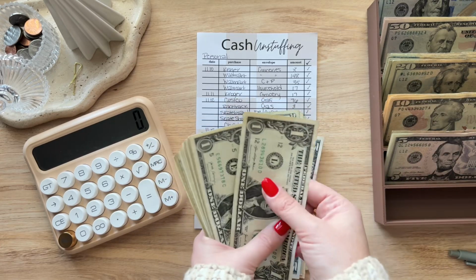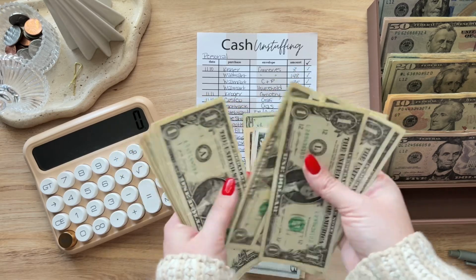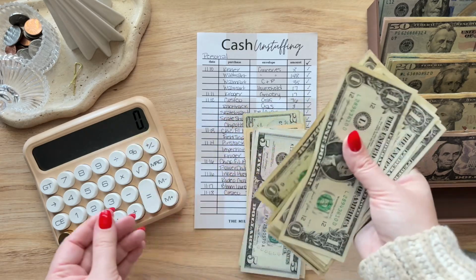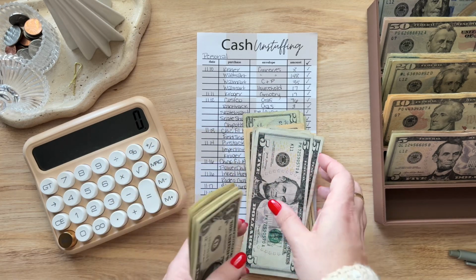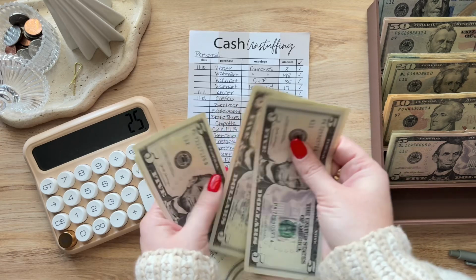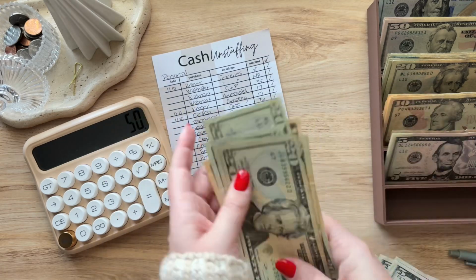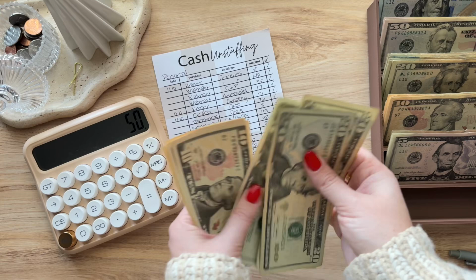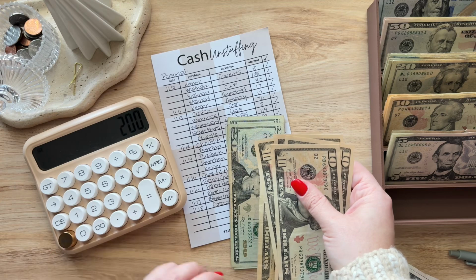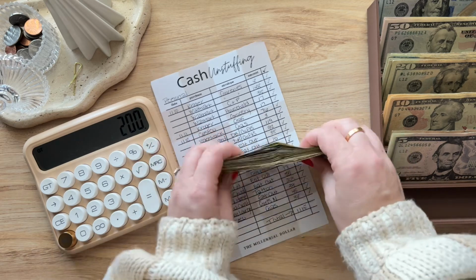And again, so 1, 2, 3, 4, 5, 6, 7, 8, 9, 10, up to 25. Wow, I still have 25 ones. So 25 plus 5, 10, 15, 20, 25. $20, $40, $60, $81, $10, $20, $30, $40, $50. Okay, perfect. So that is the $200 that I am going to put back into my client tips off camera.